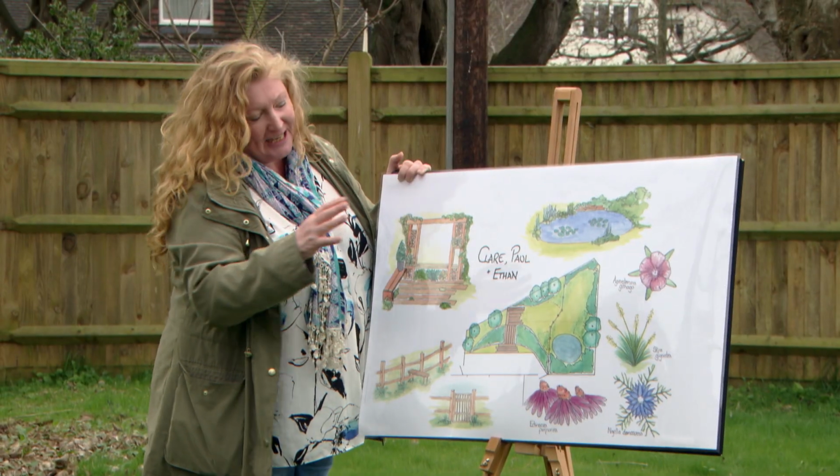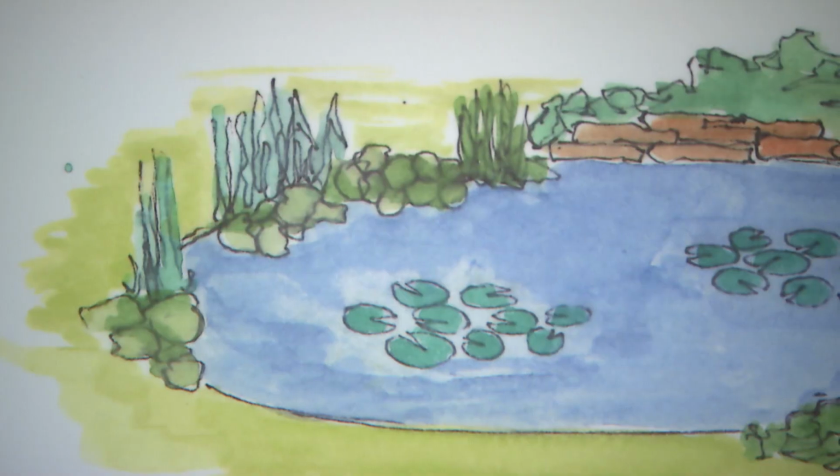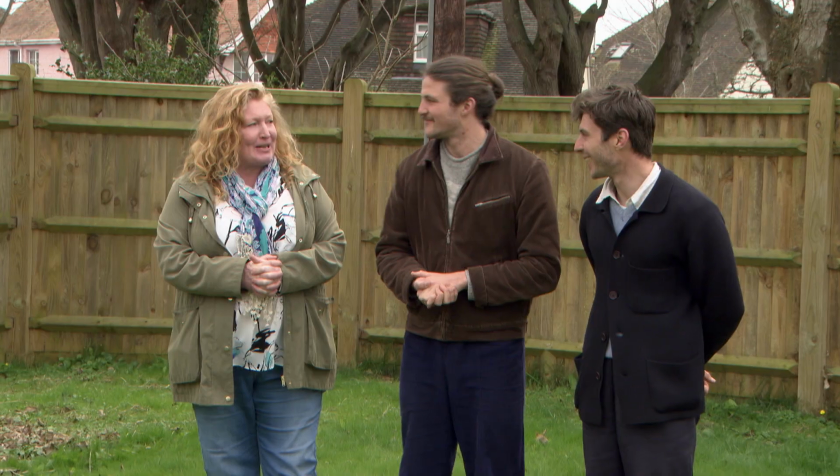Water is a must for wildlife, and by having an actual pond rather than just a water feature, you'll be able to get frogs and newts in there. There'll be shallow areas so the birds can bathe in it. Bring your swimming trunks.